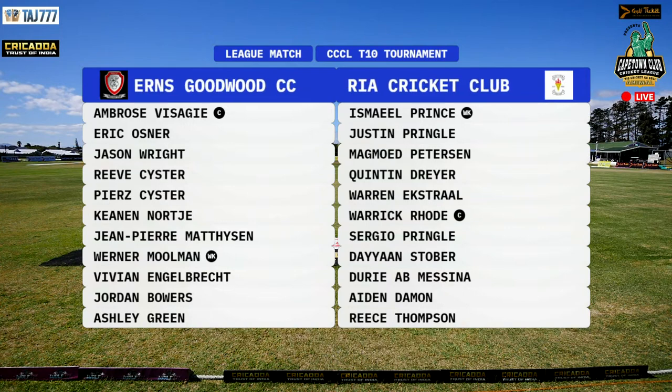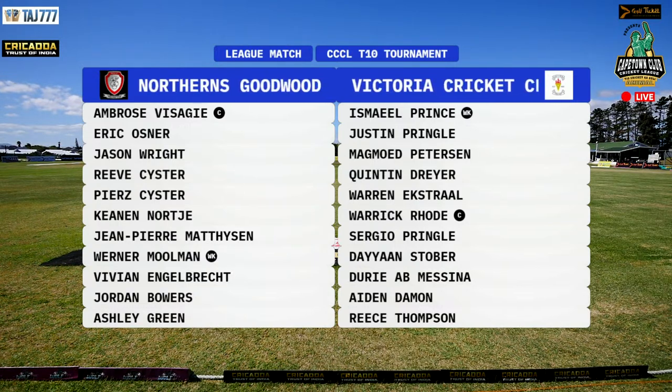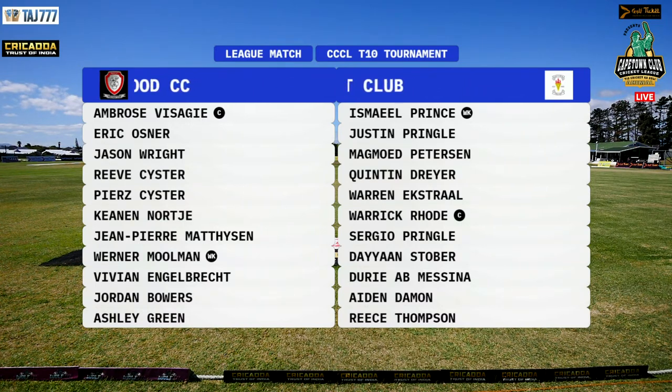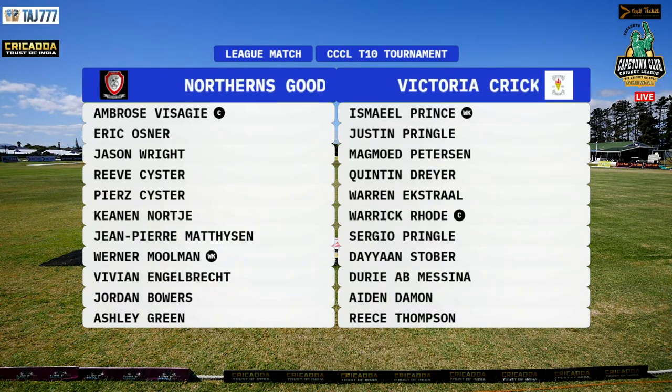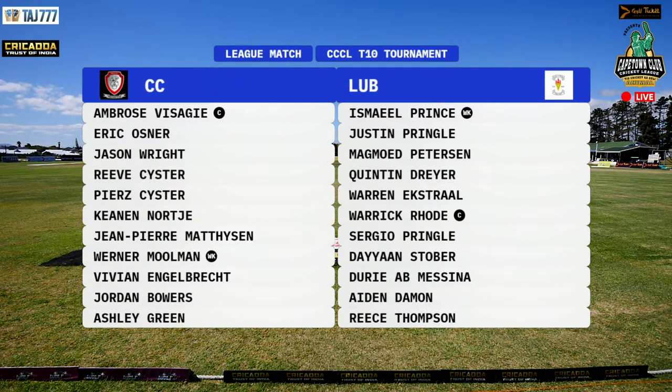I don't think that is a bad decision, especially with the way that wicket looks as it's drying out. As we look at their team on the right-hand side, Ismail Prince, he's an attacking batter. He'll be the keeper. Justin Pringle, he's a hard-hitting, big, tasty left-handed batter. Mahmoud Peterson will be the captain for the day. Quinton Dreyer, he's an exciting talent as well, and the experience of Aaron Warren Extral as well in that combination. So they've got a blend of experience as well as youth in that team.